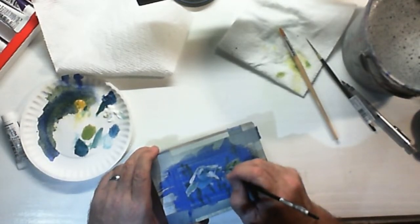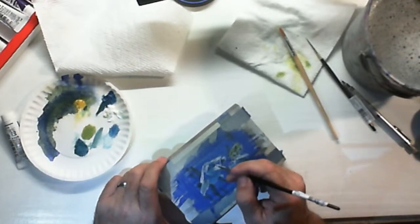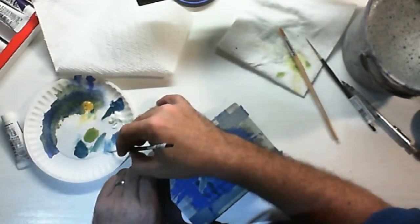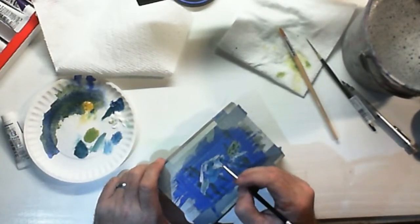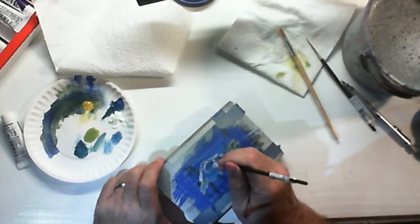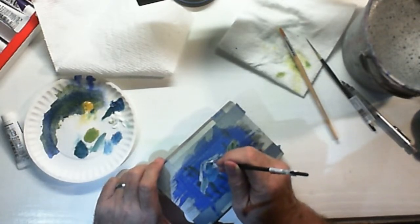The problem with these tiny brushes is that they collect water. And so you'll be painting along, and then all of a sudden, out of the blue, here comes a water drop. That you weren't expecting.